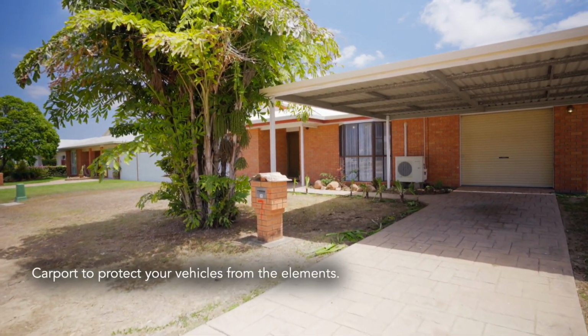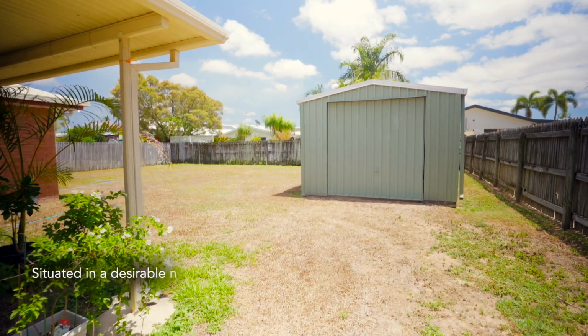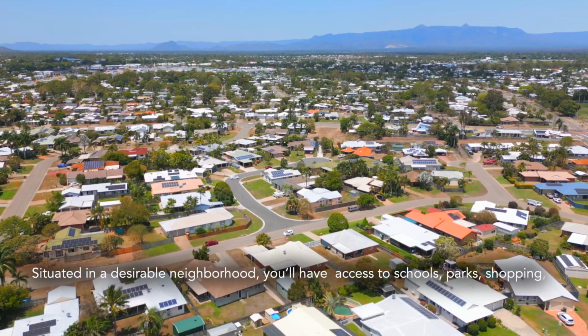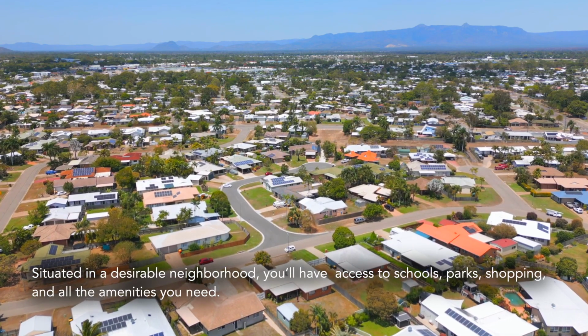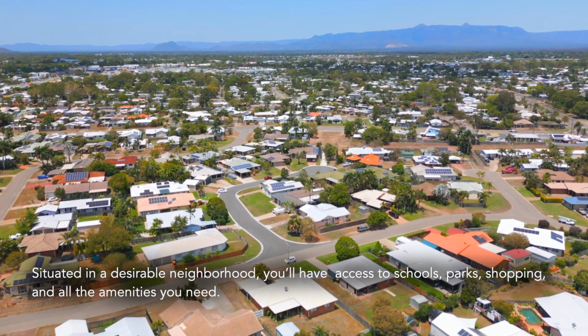Carport to protect your vehicle from the elements. Situated in a desirable neighbourhood, you will have access to schools, park, shopping, and all the amenities you need.